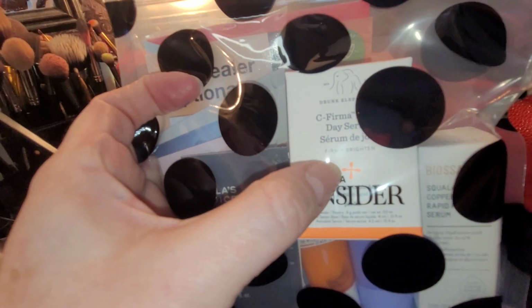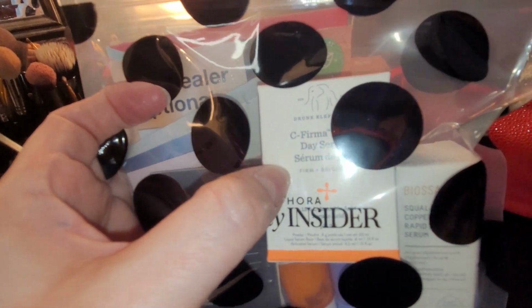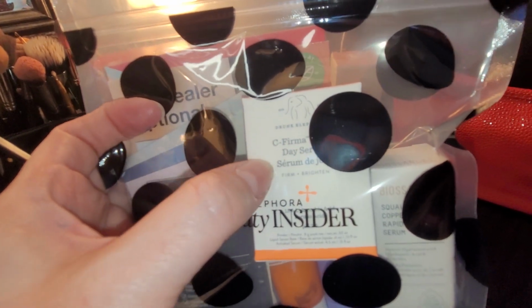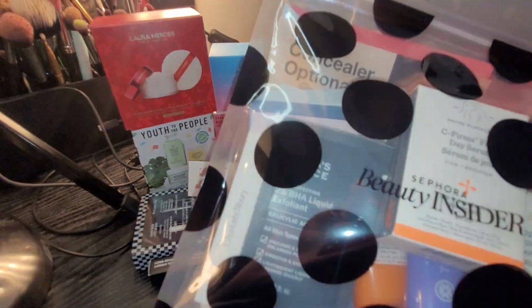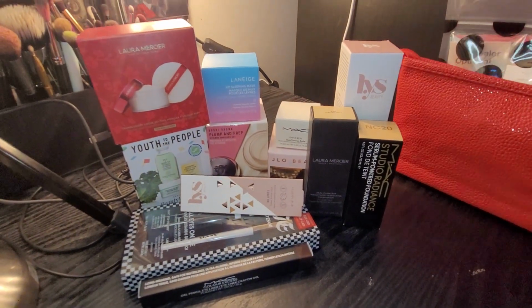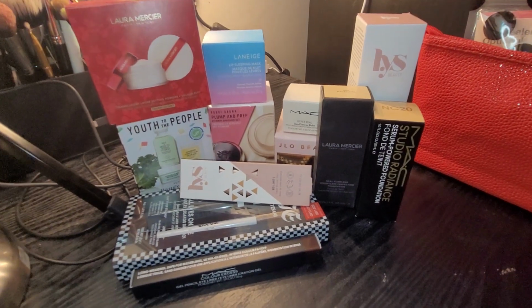And the reason I wanted it was because of the C Firma one, because it's $103 Canadian to buy this as a single item. So I thought, oh, if I can get it for free with a bunch of other samples, I will. So I was stupid and got things for samples.